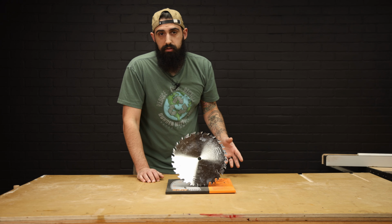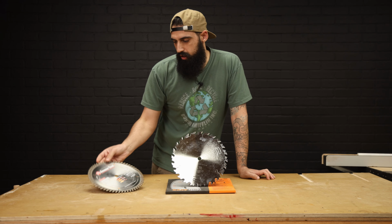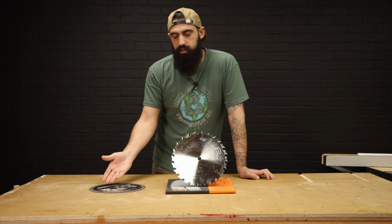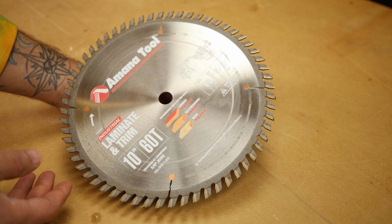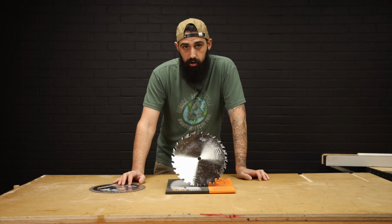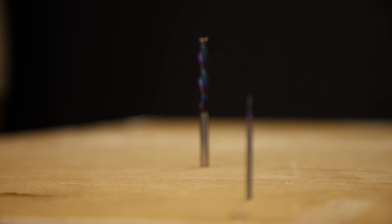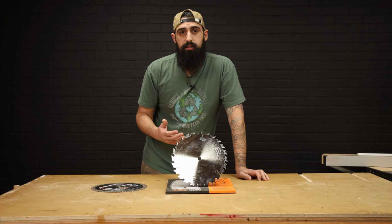So here's an alternative to look into. Amana. Now, I only own one of their blades, and it happens to be the 60-tooth laminate and trim, but this thing works great on laminate and trim. And if router bits or anything are anything to go off of, you really can't go wrong with any Amana product.